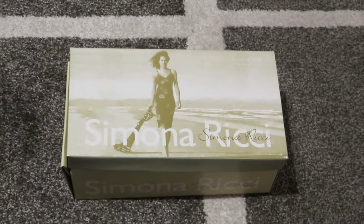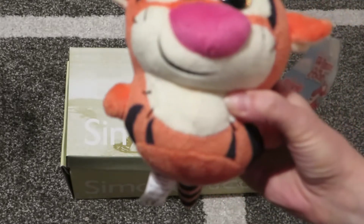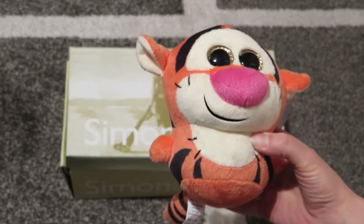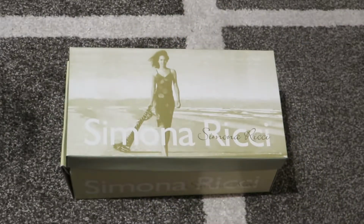So here is another box I have for a 2 to 4 year old boy. I bought these tiny Tums to go into the box, but he doesn't fit. So I'll buy another little stuffed animal to go in that box.